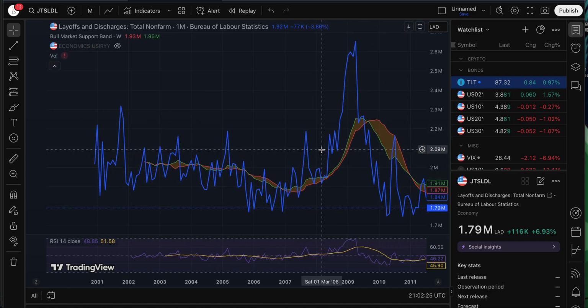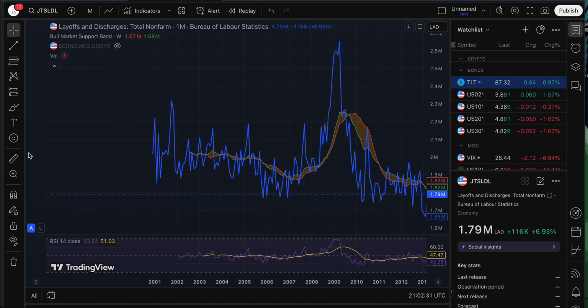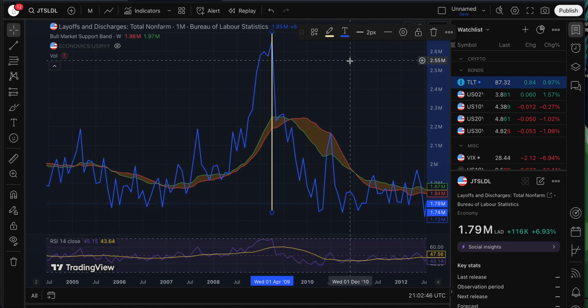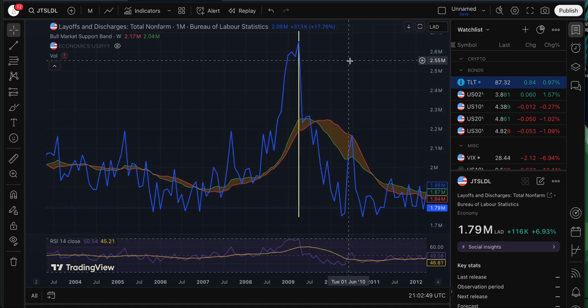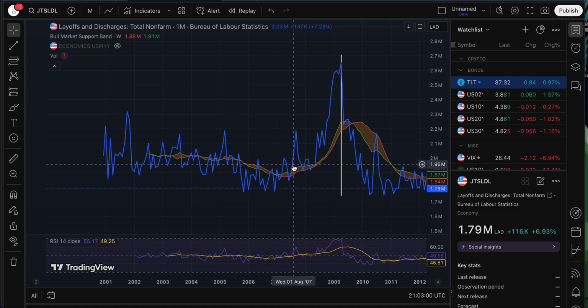Okay. Here we are. Now it's finally cooperating. So this right here is when layoffs peaked. And what do you notice? April of 2009 is exactly the month when the recession was ended, all right? It's called to be ended by the NBER. The recession, according to the NBER, began in December of 2007. Look where layoffs were in December of 2007.